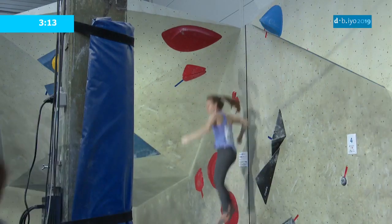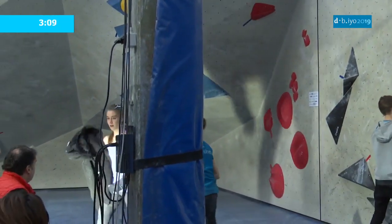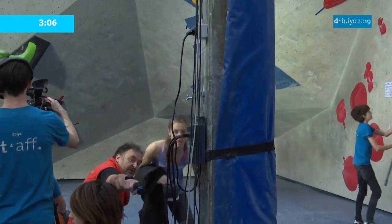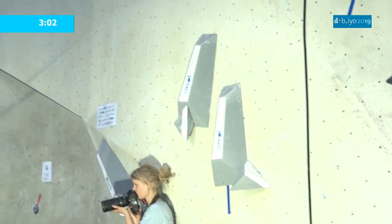And just outside the screen, thank you very much, is Nora climbing boulder number 4, which means the climbers need all 4 problems if they want to be on the stage.